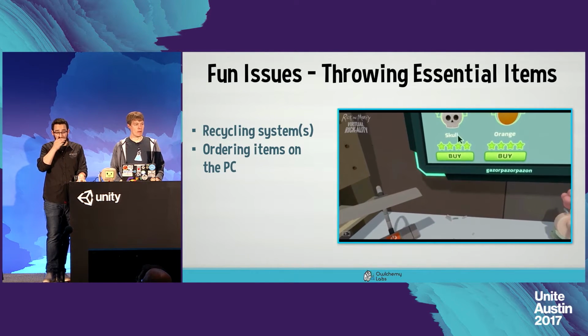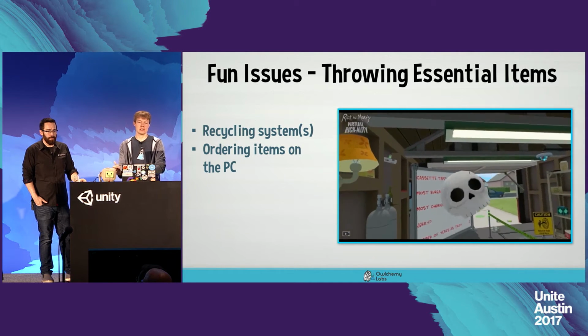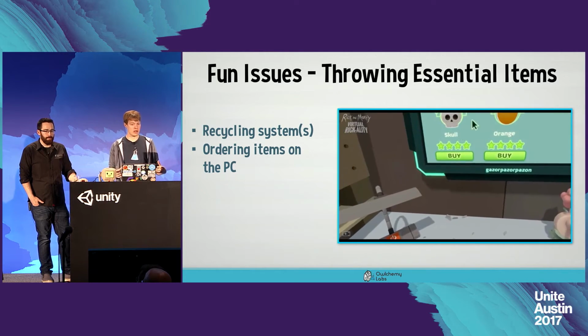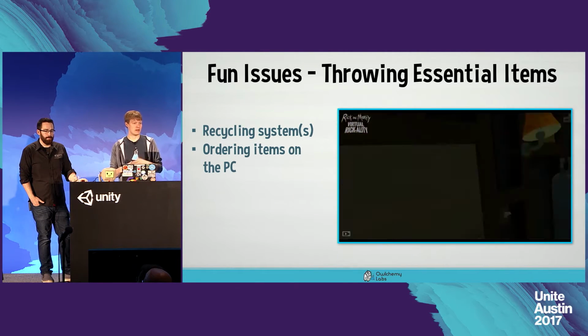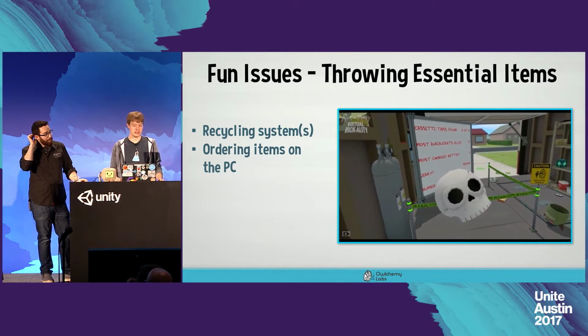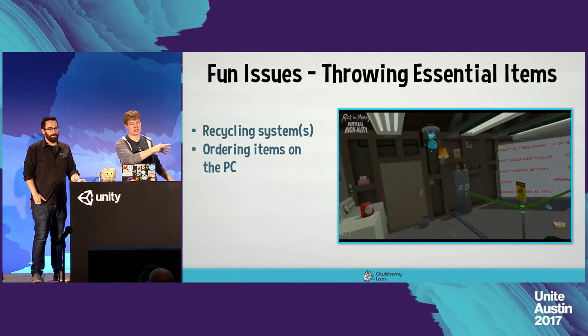As I mentioned before about recycling objects out of your space, we still have a recycling system in the game because, even though you can grab things off the floor and all that's fine, sometimes you can chuck things out of your space. And we've noticed in VR, people like doing weird things, like taking this thing that the game told you is super important and opening the window and chucking it out.